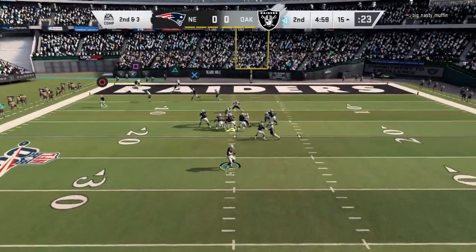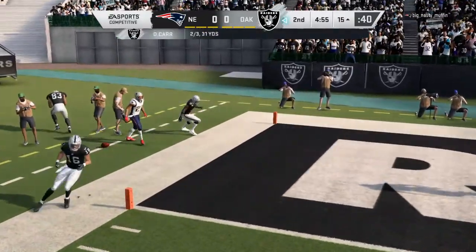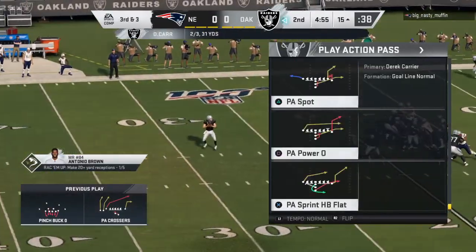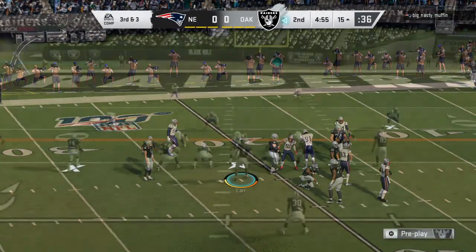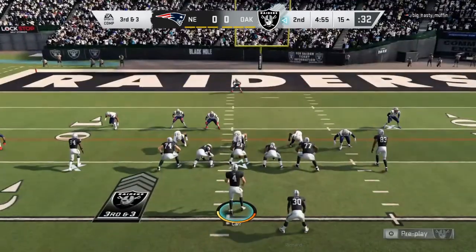Throwing on second and 3, Carr. Toward the end zone, but that's going to wind up incomplete. Darren Waller, the intended receiver, and it's third and short. Seventh play of the drive now as they come up on a 3rd and 3.